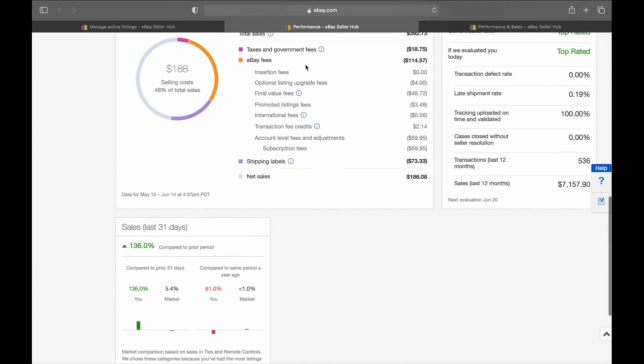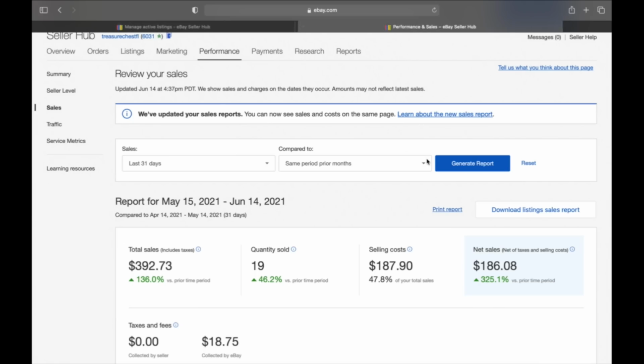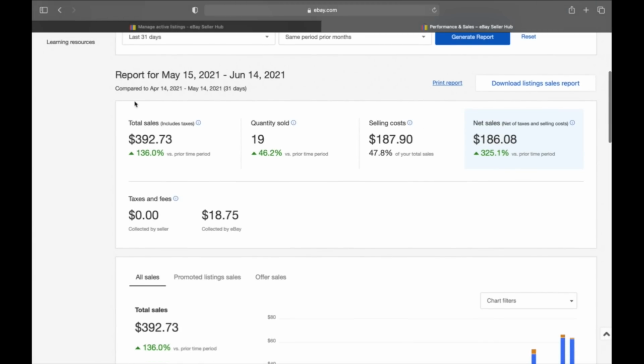So, and we can actually close this out and go over here to the actual performance sales page, which shows the report for the last 30 days of almost $400. We sold 19 items. So let's figure out your average sale price. It's probably $17 for us if I had to guess. $392.73 divided by 19 is actually $20.67. We're over 20, so I'll take that.